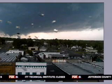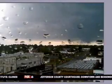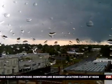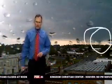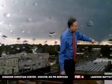to downtown Cullman. Now, I want to make sure if you are watching us in downtown Cullman, you are in your safe spot, because we've got what appears to be a tornado, most certainly a funnel cloud there from that storm. So tornado warning in effect right now for Cullman County. That's going to be until 3:15. There's the circulation right there.